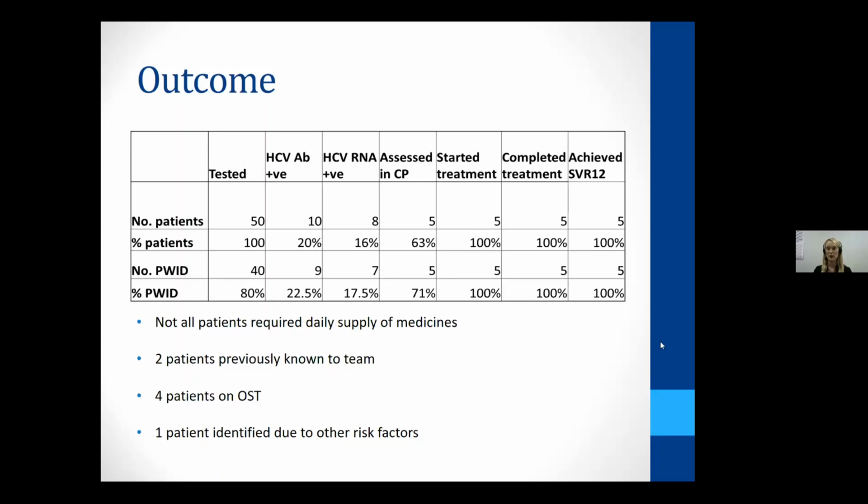As everybody knows, community pharmacies have a lot of other things to do, and we wanted to try and make sure we were keeping them as engaged as possible, but a lot of these tests came in smaller time frames. We did, however, find 10 patients who were antibody positive, and 8 of these had active infection. We did successfully assess 5 of them in the community pharmacy and actually have a 100% assessment to cure rate, which we thought was quite impressive.